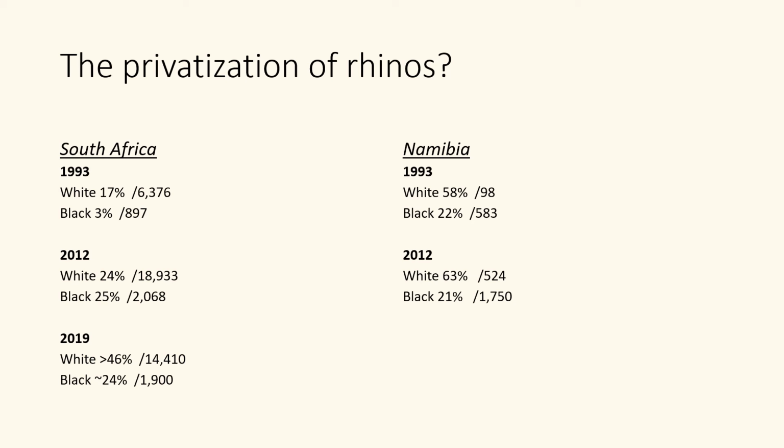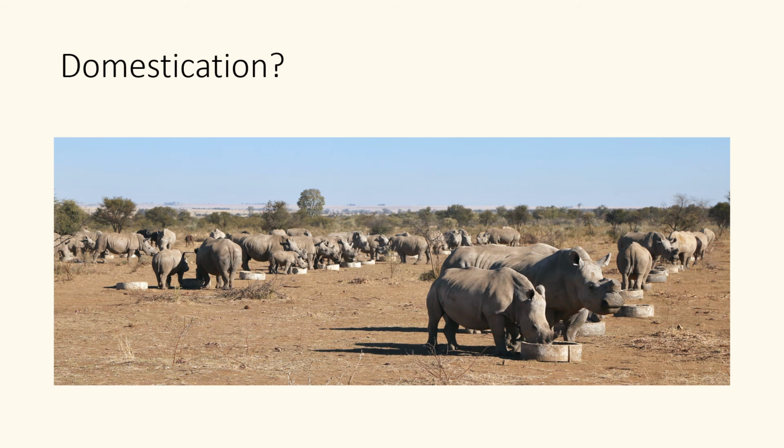Black rhinos, on the other hand, did also grow in South Africa from only 3% in 1993 to about 24–25%, stabilized around that level in the 2010s. And in Namibia, it actually just stayed the same, from 1993 to 2012. So you can see the private appetite for black rhinos is not nearly as great as for white rhinos, and it has been much greater in South Africa, which has led to concerns about domestication.